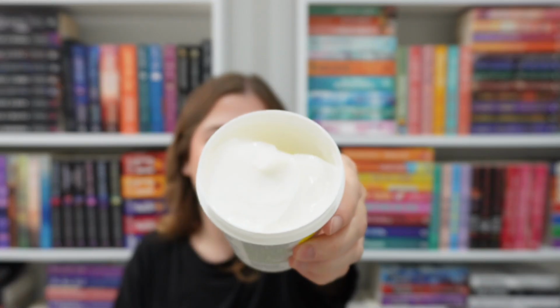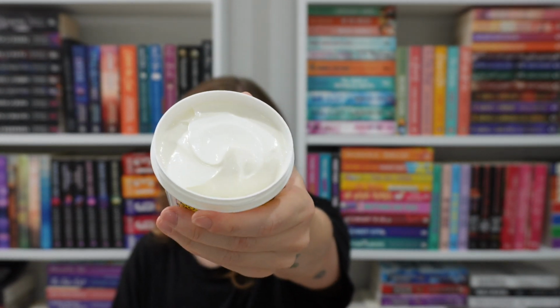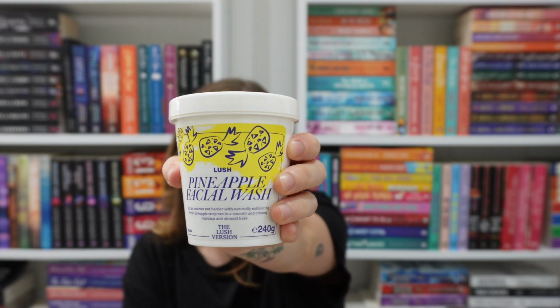This is a very thick, again, texture. It's a little bit thinner than the other one, but it is still thick enough. I really, really like this. Again, it's not a very intense fragrance. It almost just smells creamy. Like, you can definitely smell the butters and the oils in there, but with a hint of pineapple, which I like. And again, I just can't get over the design of the packaging. I love the attention to detail on each different label, so I'm really looking forward to trying that one.